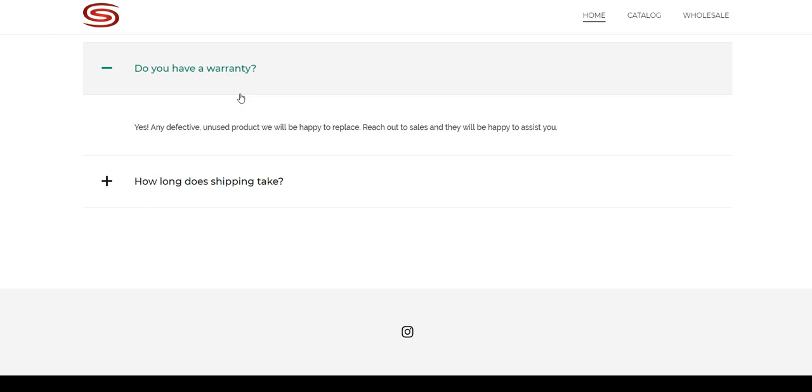To me, the whole point of a warranty is if the first time you bring this thing out running, it winds up breaking on you, then you would want to use your warranty, but then the product isn't unused. I can kind of tell this is a Chinese manufacturer's website just because of the English and how crappily it's thrown together.